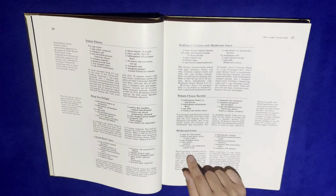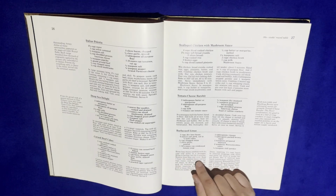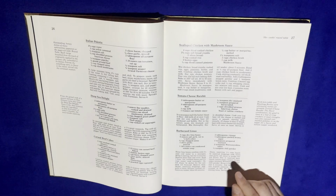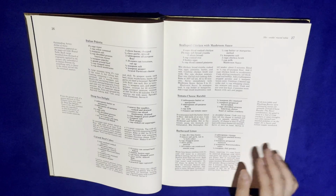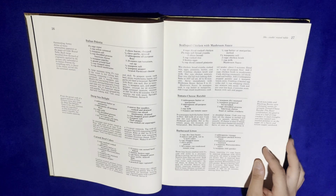Rinse lima beans. Combine with 5½ cups cold water in a saucepan. Bring to boiling. Boil for 2 minutes. Remove from heat and cover. Soak for an hour. Or combine beans in 5½ cups of water and soak overnight. Do not drain. In the skillet, fry the salt pork till browned.